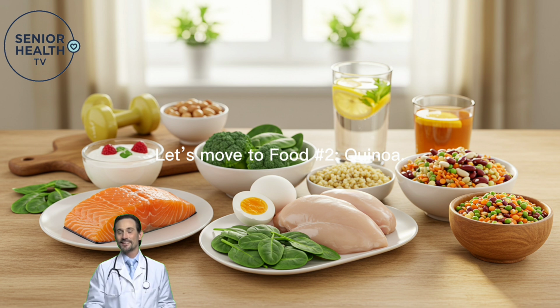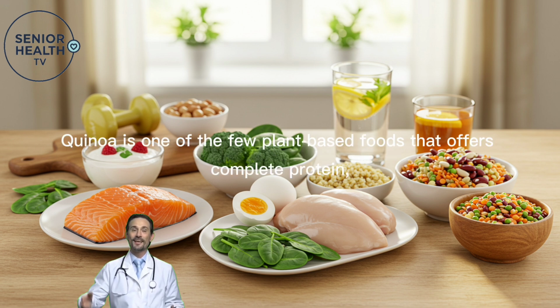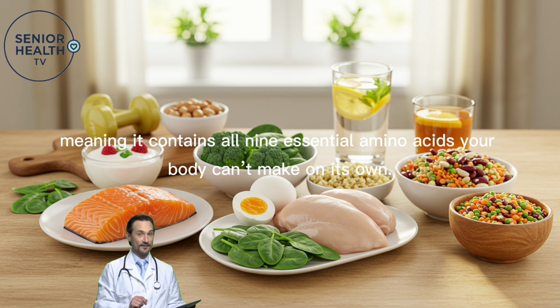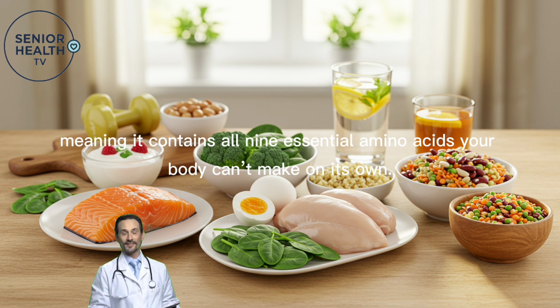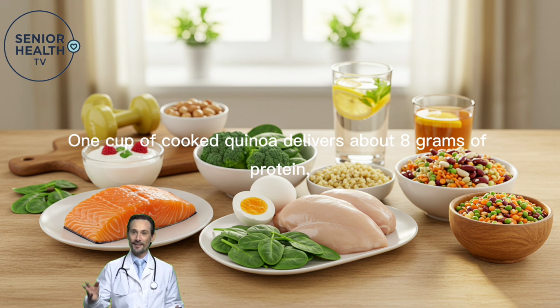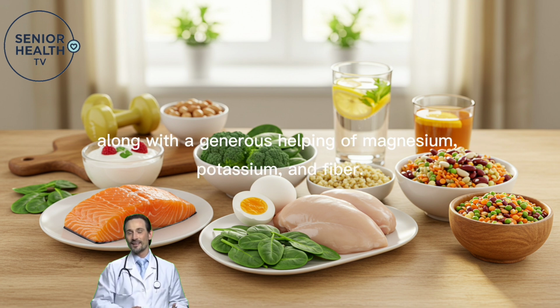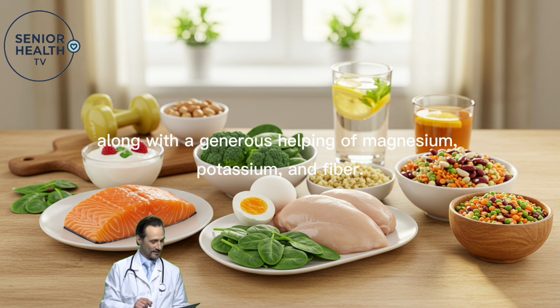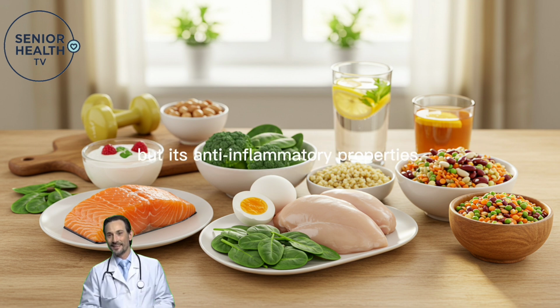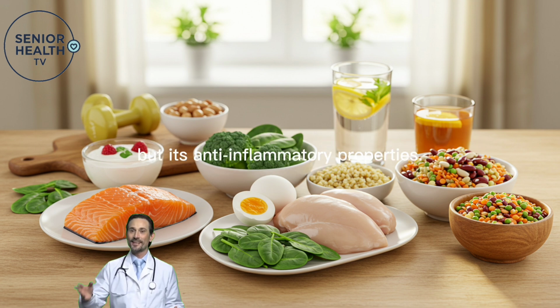Let's move to food number 2, quinoa. Quinoa is one of the few plant-based foods that offers complete protein, meaning it contains all 9 essential amino acids your body can't make on its own. 1 cup of cooked quinoa delivers about 8 grams of protein, along with a generous helping of magnesium, potassium, and fiber. What makes quinoa special for seniors is not just its protein content, but its anti-inflammatory properties.